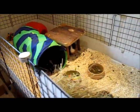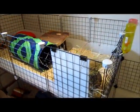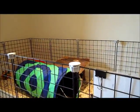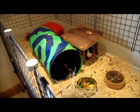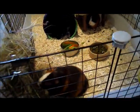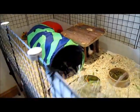Also, another important thing on foods not to give them, the kind of mixed foods that you can get in pet shops. Also the treats, so like the seed sticks and the yogurt drops and the little chocolate drops and things like that. Don't recommend giving them those. They're not very healthy. They can get all the vitamins and all of the good things from just good quality hay, pellets and veggies. So don't bother buying those treats from the pet shops. They're just a waste of money and they're not very healthy for your piggies.